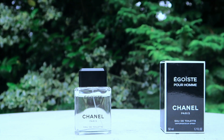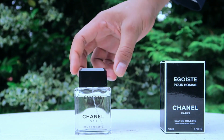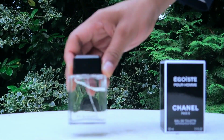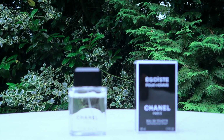This doesn't have an old man smell to it, you know, because a lot of people are like, oh, it smells a little bit old man. This doesn't have that. This just smells really unique. So if you're looking for something unique and you like the Chanel brand, I would recommend you go check out Egoiste. It's not a love at first sniff type of scent, but if you like challenging scent, I don't think you will mind this.